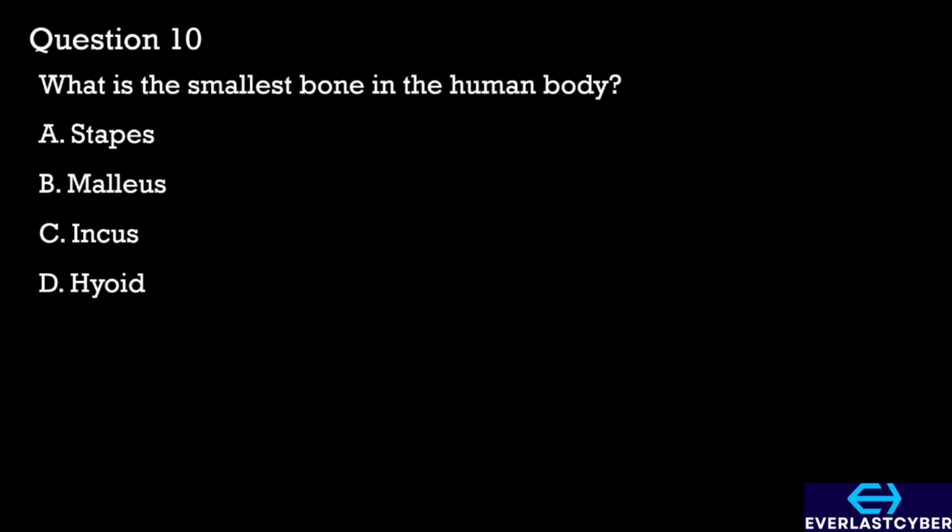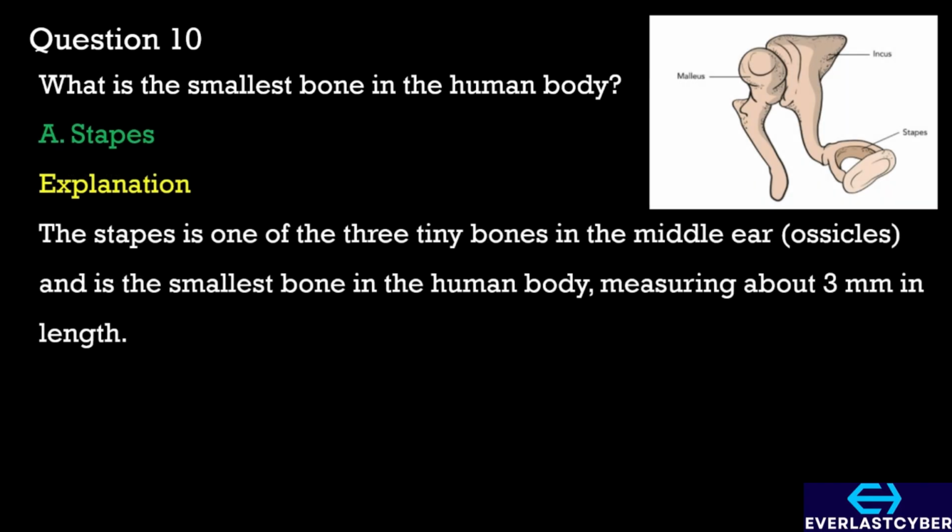The malleus is another middle ear bone, however, it is slightly larger than the stapes. The incus is also a middle ear bone, but it is also larger than the stapes. The hyoid is a U-shaped bone in the neck that supports the tongue. However, it is still larger than the stapes. So out of these options, the correct answer is option A. The stapes is the smallest bone in the human body and it is one of the three tiny bones located in the middle ear.